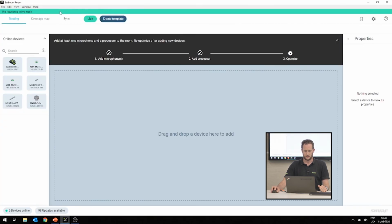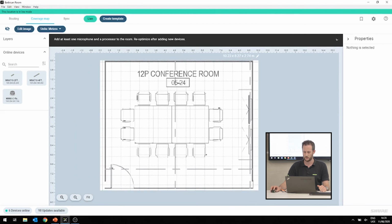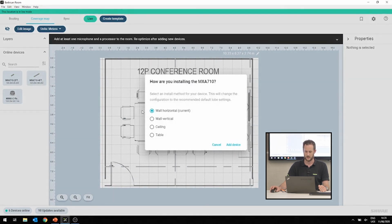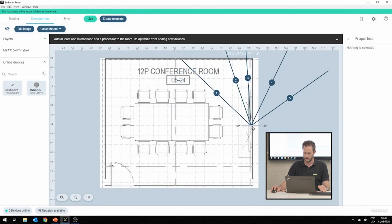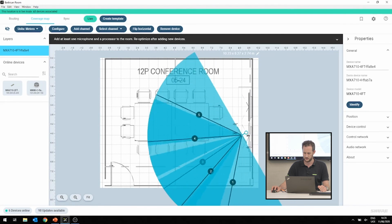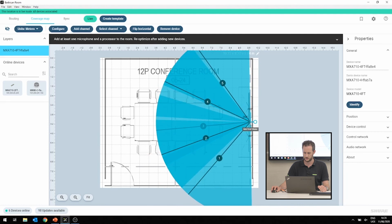And we can see, first of all, we're going to verify that all 6 of our devices are online and ready for use. And the first thing I'm going to do is take a look at the coverage map and orientate my microphones. So I'm going to grab the 4-foot MXA-710 linear array and place it in the wall horizontal orientation at the front of the room. And we can see I just need to rotate this around a little bit to face into the room. There we go. And it's going to sit in between those 2 screens there.